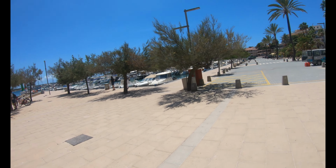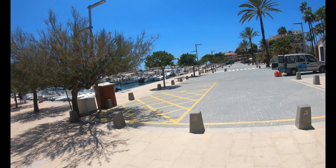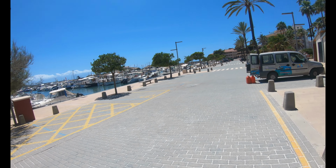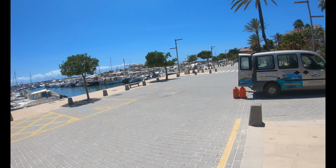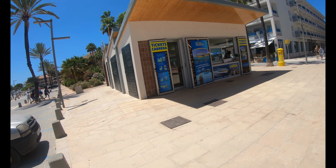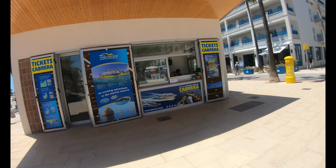We haven't found anywhere for lunch yet. Notice there's actually a lot of parking on the front here. There's blue lines on the floor. If there's blue lines on the floor, that usually means there's some parking restriction of some sort, which usually there are things to put money in, but there may be some other restriction here, I'm not sure. And then here you get your tickets to take you off to Cabrera. So that's a really good day out.